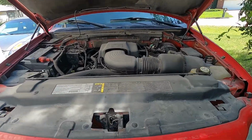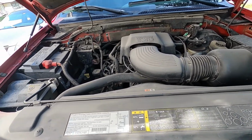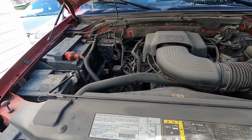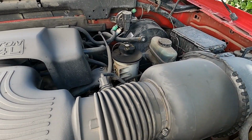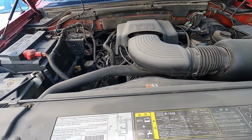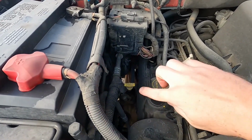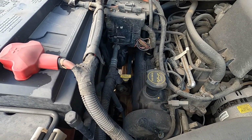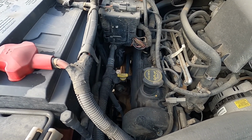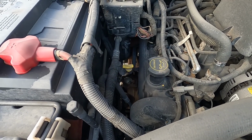Next thing I'm going to do is come and check all my fluids. Newer vehicles oftentimes do not have a way to check the transmission fluid easily. Newer vehicles oftentimes don't have power steering fluid, but any of the fluids that I can check, I want to do that. On this vehicle here, we've got a transmission fluid dipstick right here. Now the engine needs to be running before you check that transmission fluid, but I just want to look at it, make sure it's not completely black, make sure it doesn't smell burned, and also make sure that the level is correct.